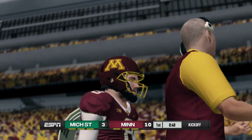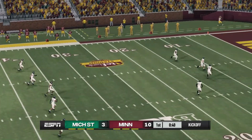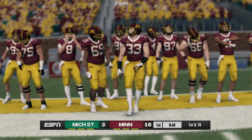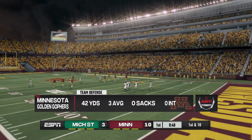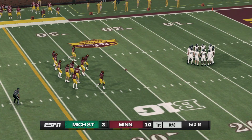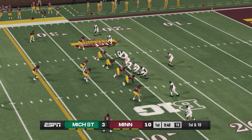Brad, I thought that was a textbook drive. I thought they did a really good job of showing balance, mixing the play calling with the run and the pass. Just an overall well-executed touchdown drive. The score now, 10-3. This one's going to be down in the end zone for a touchback. Minnesota's got people flying all over the field on defense right now. Boy, they sure do. Right now, we're just seeing great defensive effort. They have a plan. They understand it. They're playing with great speed, and they're not giving up big plays. That's why they're playing well up to this point.